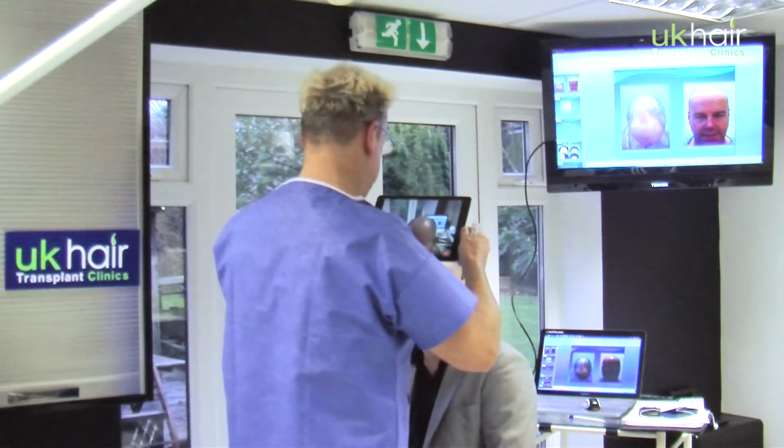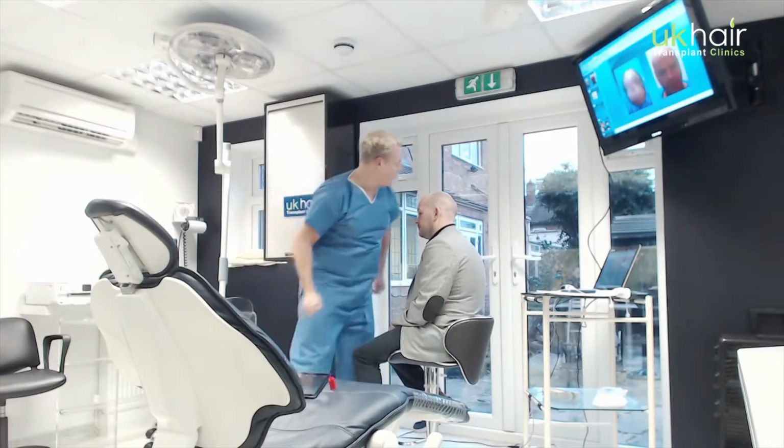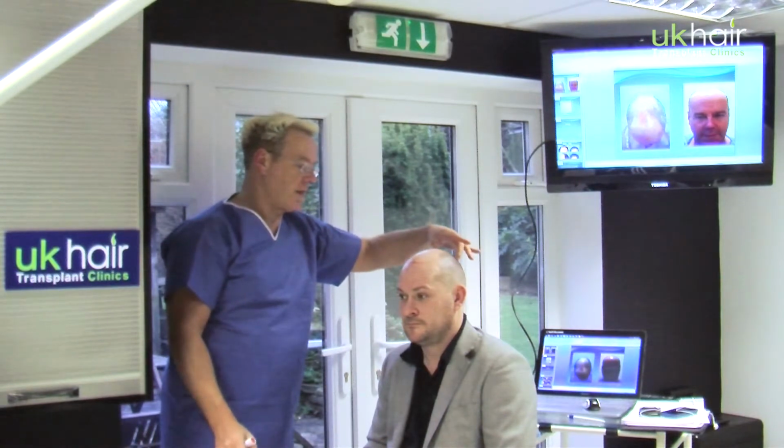And one from the front to complete that. Excellent. So now what I've got is an accurate measurement of the whole treatable area in terms of square centimetres. So the next question is, what do I need to implant?